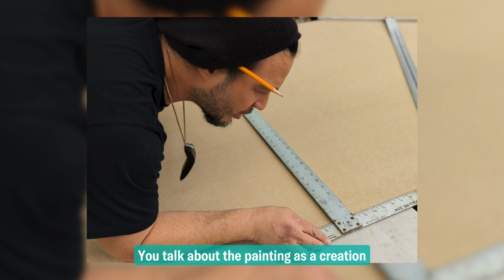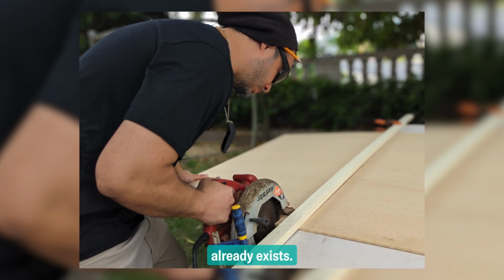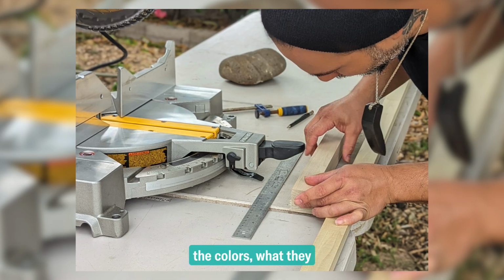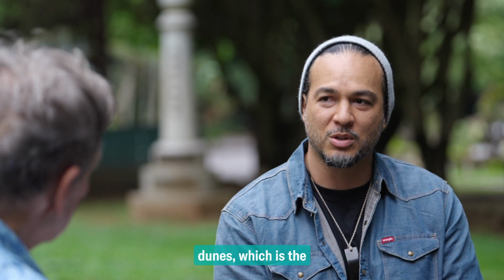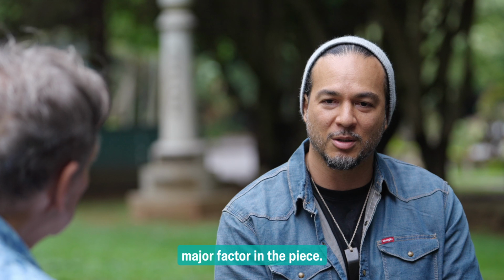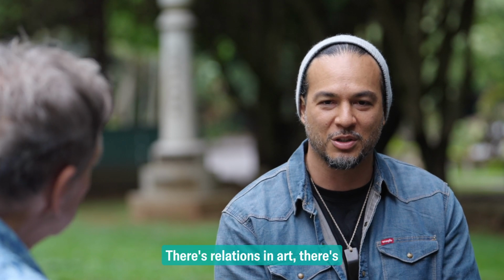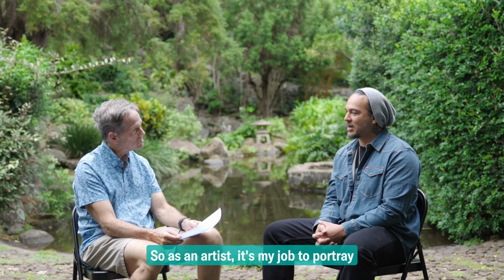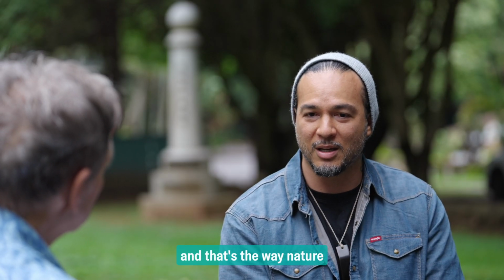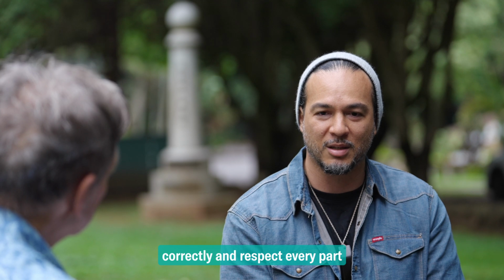Yes. You talk about the painting as a new creation that's a portrait of what already exists. Can you tell me about that a little bit? The colors, what they mean, the relationship with each other? When dedicating to representing the sand dunes, which is the major factor in the piece, we can't just focus in on the sand. The sand got there first from somewhere. There's relations in art. There's relations in colors. As an artist, it's my job to portray that and make sure everything's in harmony. That's the way I was taught, to build your piece in harmony, and that's the way nature works. So it really wasn't too hard, as long as you just dive in correctly and respect every part of the piece.